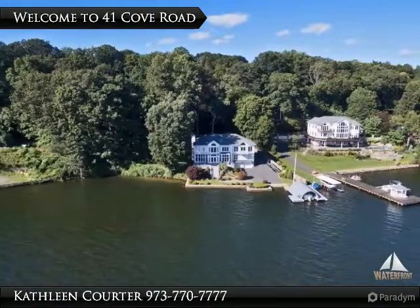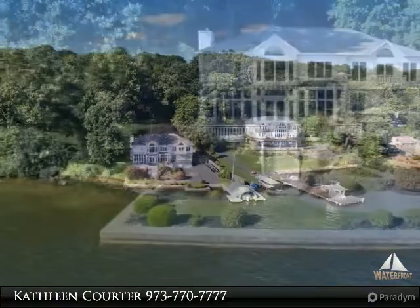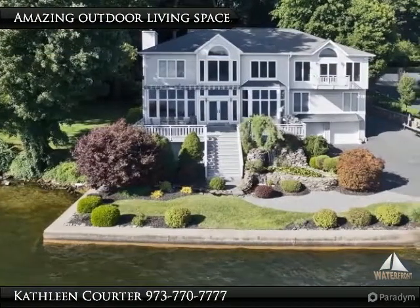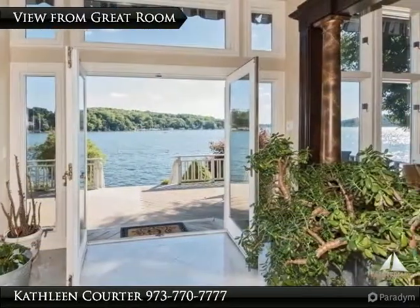Stunning custom-built lakefront with 100 feet of waterfront with private launch and covered boat parking. Amazing outdoor living with dock, patio, waterfall and pond. Open floor plan, floor-to-ceiling windows, main lake location.